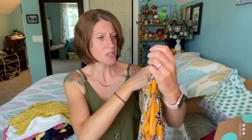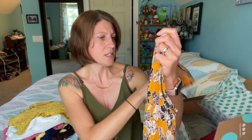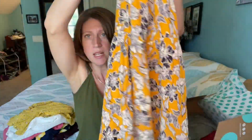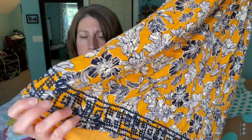Oh, and here's another yellowish, orangish, sort of goldenrod item. This one is a dress by Market & Spruce. This is cute. This is an extra small. It's got an elastic waist and it looks pretty short, so we'll see when I try that on, but it's also got this really fun embroidery on the bottom here. So lots of fun items in this box.